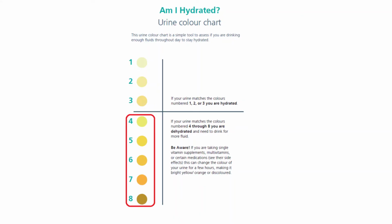Accompanying the toilet angle, we also have in your booklet a urine chart. It's a urine colour chart, and it'll guide you on what colours to look for. So 1, 2, and 3 is pretty normal. It's a pale or clear colour of urine, and at 4 to 7, suddenly you need to be drinking a little bit more.